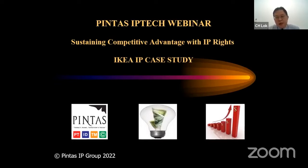So today in IKEA, we are going to look at IKEA from a few aspects. We will first look at the business model of IKEA, and we will look at some of the important IP assets owned by IKEA and how IKEA uses IP to create sustainable competitive advantage.